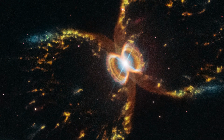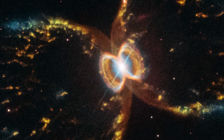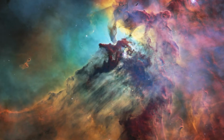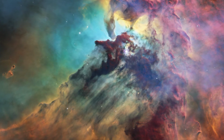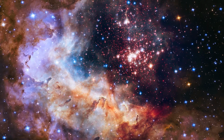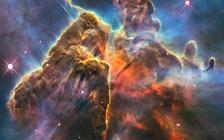The power of Hubble has turned the Southern Crab from an indistinct enigma into an exquisite structure. Something it has done for countless objects over the years. Astronomers and the public alike owe Hubble a vote of thanks for telling the story of the universe one observation at a time.